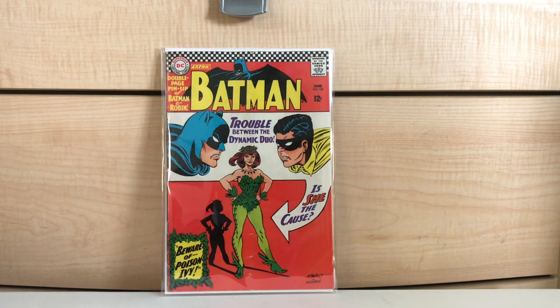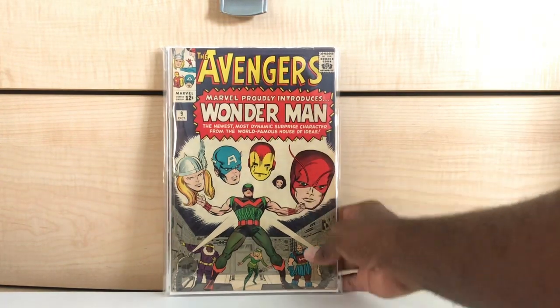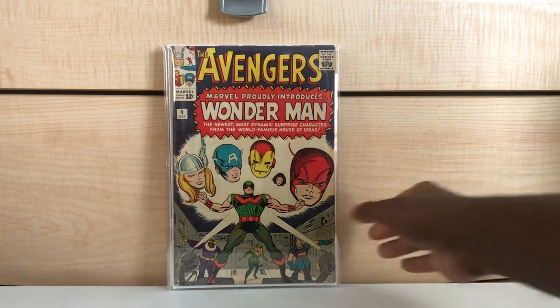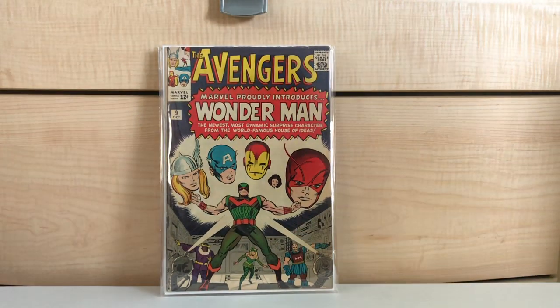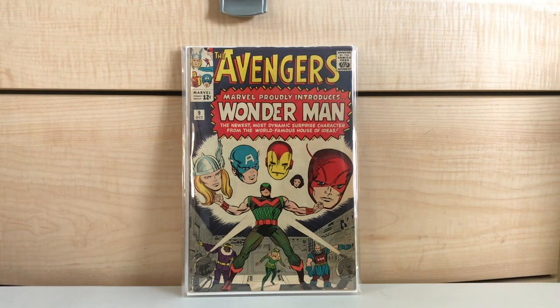All right, next up. This was, I believe, about 2 weeks ago. Here we go with Avengers number 9. They got a collection of Avengers from the same store. It was 1 through, I believe, 300, and it was missing 3 and 4. Those were the 2 issues that I would have been more inclined to buy.